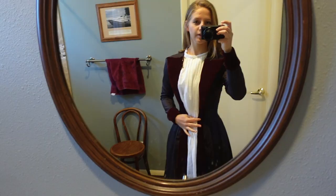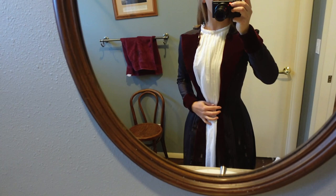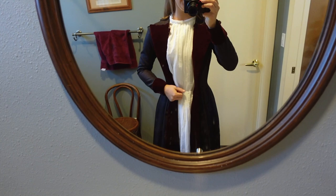Try on. It is very good. I like it. So what's left is I need to do the belt and then the collar thing. And then it'll be wearable enough to maybe get some quick shots.